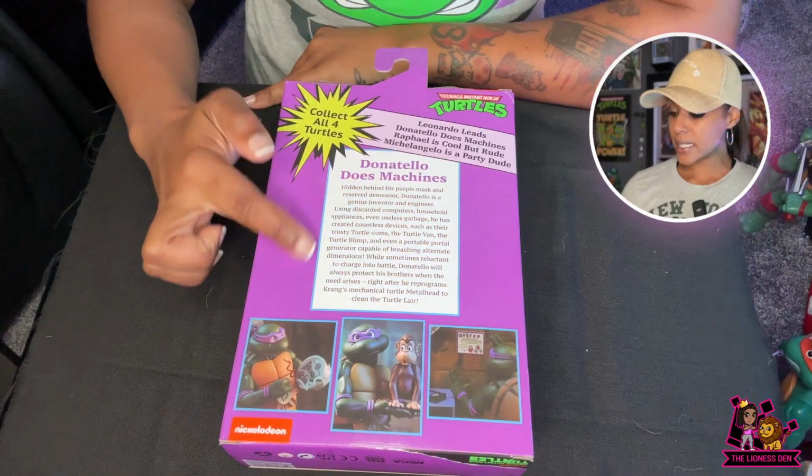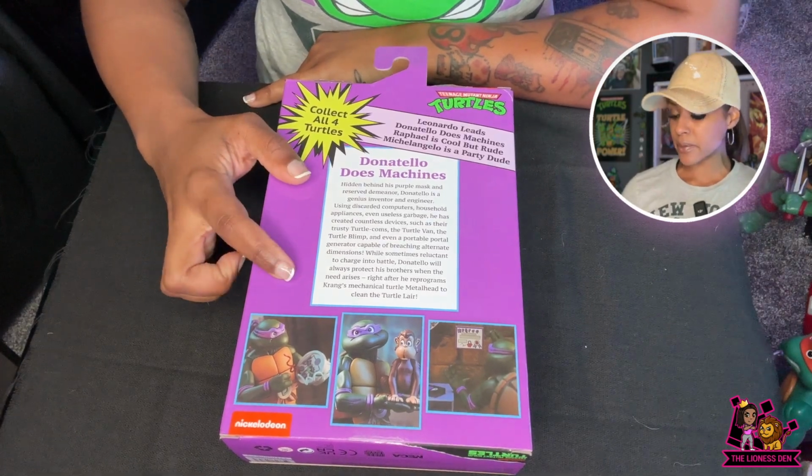Some tape on the sides. Pull this open. Actually, do I want to read this? I do. So let's backtrack a little bit while I'm reading the back part. It says Donatello Does Machines, and below it, I'll skim and read a little bit of it.